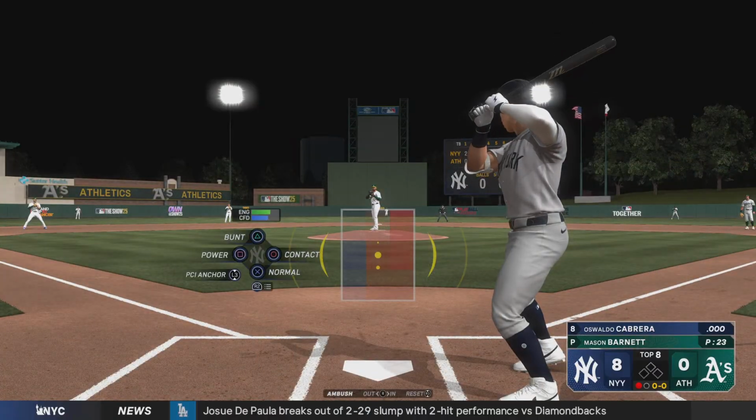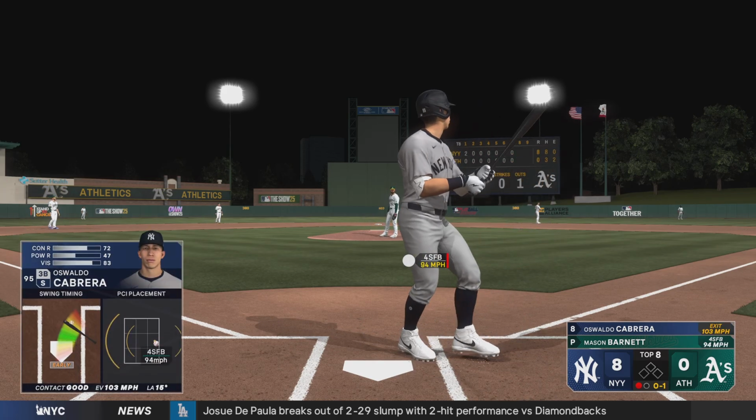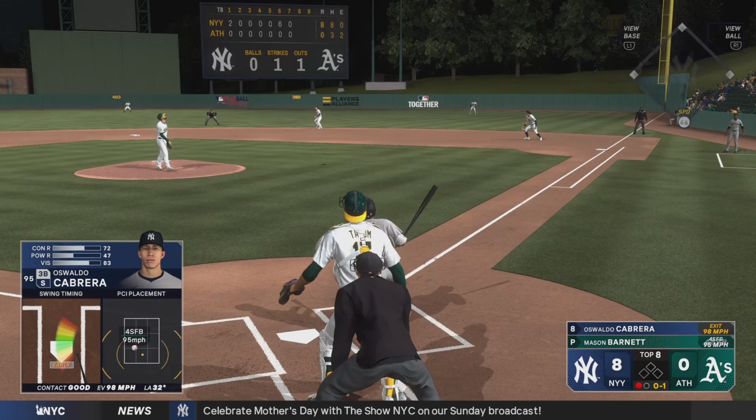So 1 out, nobody on. And next for New York, Oswaldo Cabrera. And first offering is fouled off. Look out. That ball was smoked. Man, I am so relieved that they have this netting down the lines. Just ensures safety for the fans.